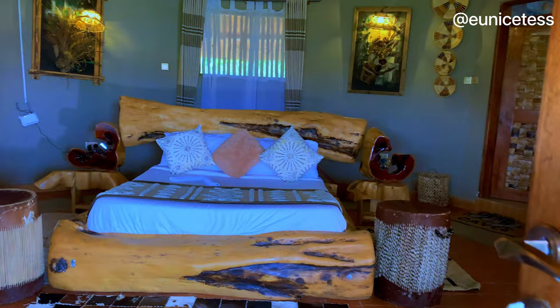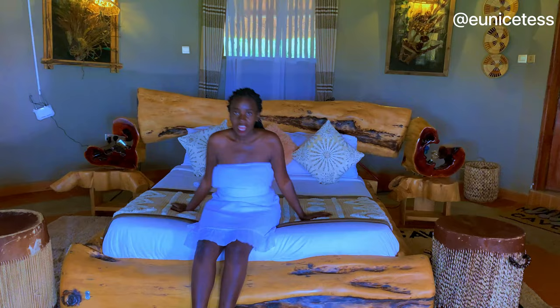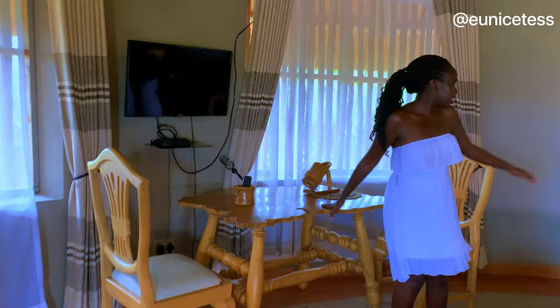So this is how it looks inside, pretty much the same size of the beds, but you can tell the design of the bed is a lot more different. It also has a fridge and a TV and a dining area right here.